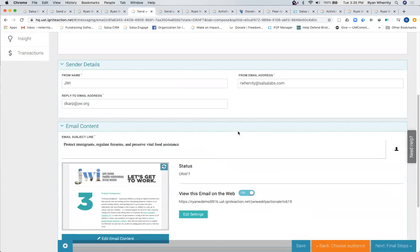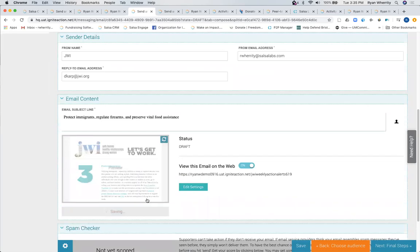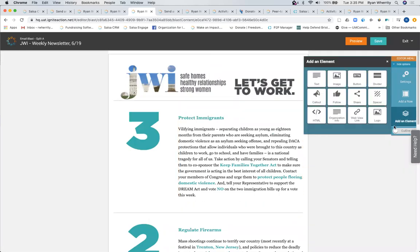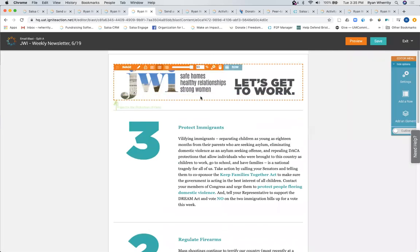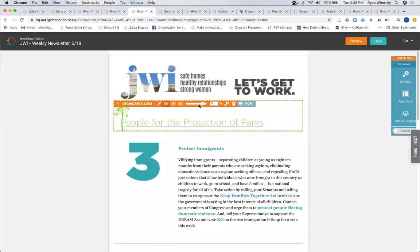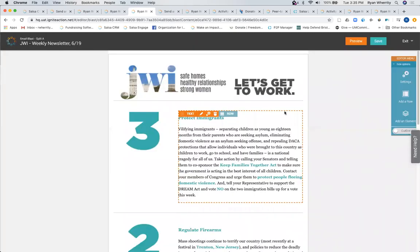We really designed this visual editor to be as easy as possible for the end user, so there's no crazy coding or anything that you need to know. It is literally you drag and drop your elements in, and that's what the email is going to look like. So if I want to, I can drag a logo in, make that larger or smaller, and click my trash can icon to take it out of there.